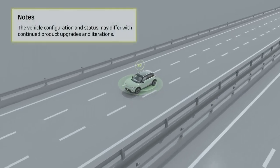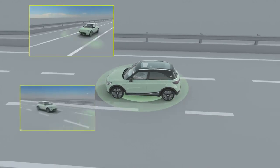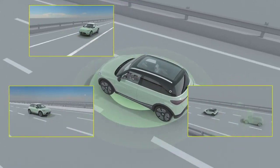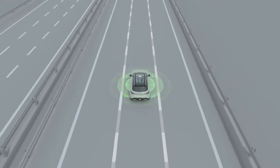When the vehicle travels at a range of 65 to 180 km per hour, Lane Keep Assist can identify lane lines, pedestrians, kerbsides, front and rear vehicles through windscreen cameras, front radar and rear radars on both sides, and measure the distance to the left and right lane lines.